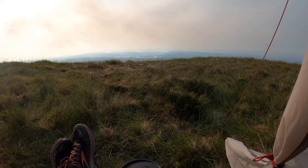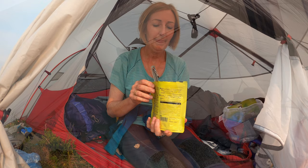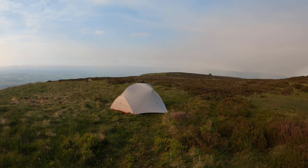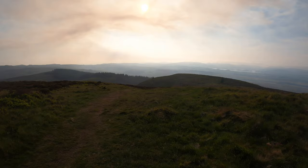But the weather's cleared up a little bit. It's still quite hazy. I think some of that is to do with the smoke in the atmosphere. There's much better views off Loch Lomond now. So once I've had dinner, I'm going to take a wee wander up to the summit and walk along the ridge a wee bit. So there's my tent, and there's the summit, and this is the views. Still really, really hazy, not helped by the smoke.